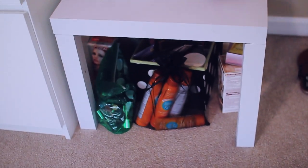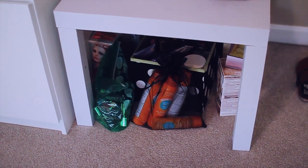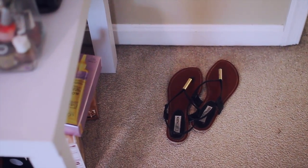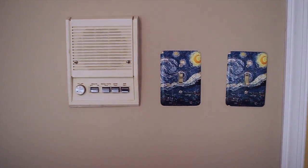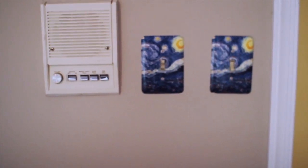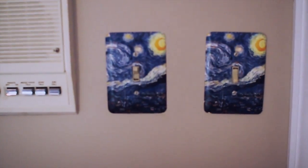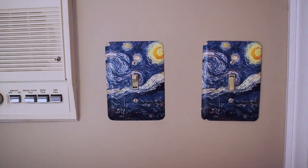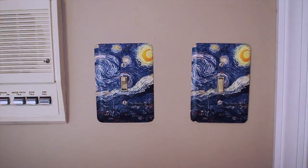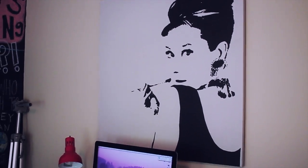And underneath I have all of the latest products that I've been trying out for you guys to give reviews on and stuff. That's where all that lives. Then I have my pair of shoes that I've been wearing nearly every single day. I keep them right here so I can grab them on my way out the door. Then up here we have my intercom so I can communicate with people in other rooms, and then my two little light switches with these cool plates on top, which are the Van Gogh Starry Night, which is my favorite painting ever. I almost forgot about my huge print of Audrey Hepburn.